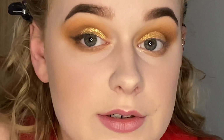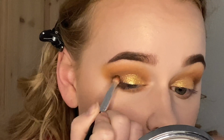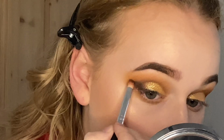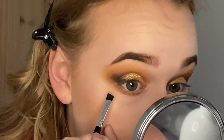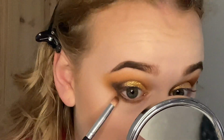And then on the pencil brush I was using earlier, I'm going to take a little bit of Forbidden and just blend it into that outer third of my lid. And then going back in with Tomb and Wreck and just blending that together. And then using that same angle brush, I'm just going to push it towards my bottom lashes as well. Again, going back in with the two dark shades, so Tomb and Wreck, just to blend that in.